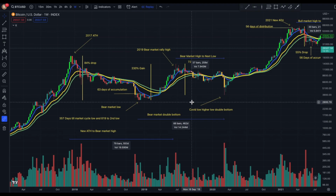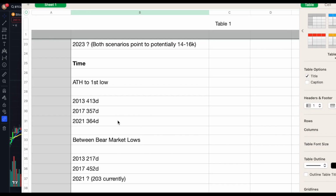Now, when I bought the first bottom, some things that I looked at were the previous market cycle's all-time high to the first low. And if I'm not mistaken, yeah, and if we come over here and look, the 2017 market cycle, after the all-time high to the first low in the bear market, it was 357 days. The first time it was 400 days, not too far off from this time. And this time, from this last time, what we just saw, it was 364 days, a week difference from there. And I'm getting these numbers based off a weekly chart, so they're going to be in those kind of increments. It may not be accurate to the actual day because I'm looking at a weekly chart.